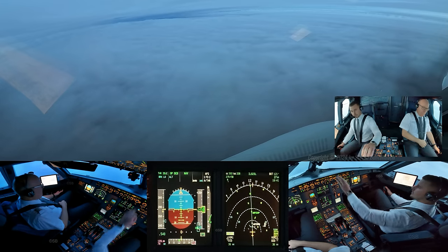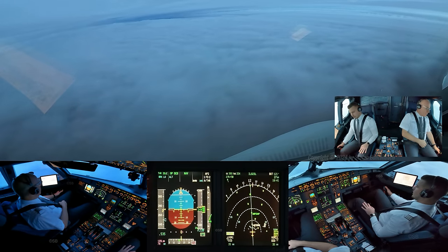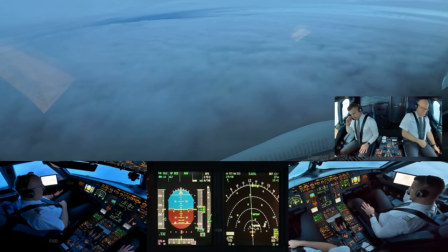Eurowings 7 Papa Yankee, descent flight level 120. Descent level 120, Eurowings 7 Papa Yankee. 120. Yeah.